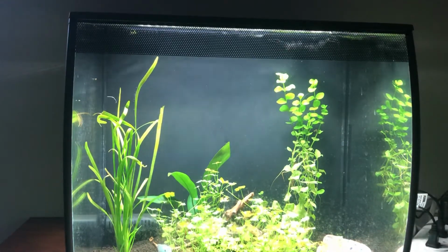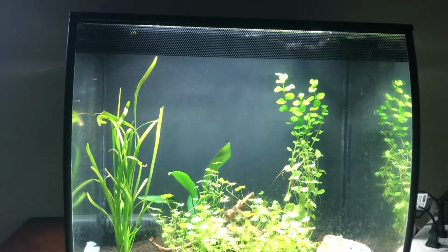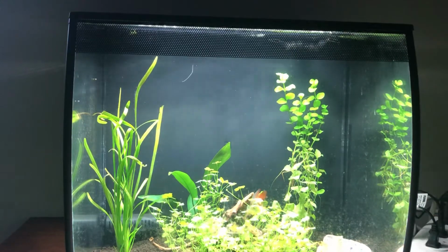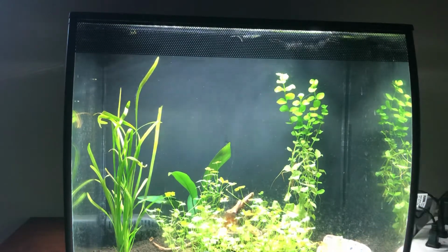So for the rest of the video, I am going to be doing their morning feed, and I feed them Fluval Bug Bites, which is a color enhancing formula flake. They definitely seem to enjoy it. The female, which is the red flame Gourami, seems to be the more dominant one.